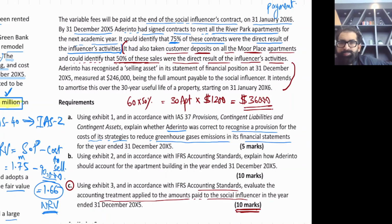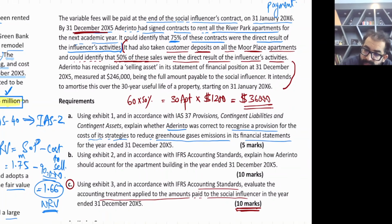I repeat, listen. The influencer started the activity on 1st November. You can see the date. And November, December, January, within 3 months, or you can say by 31st December X5, within 2 months. Aderinto had signed the contract, and it has also taken customer deposits. So everything is sold in just 2 months.